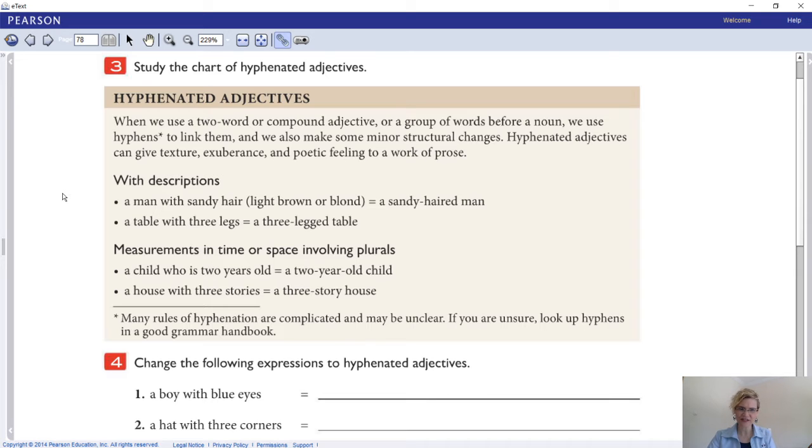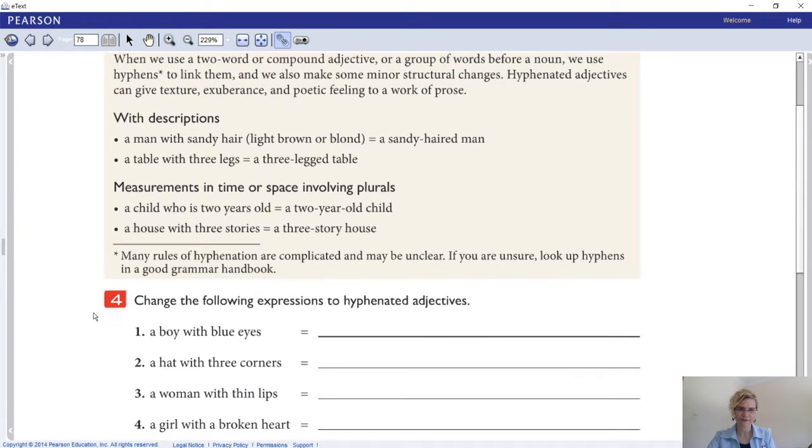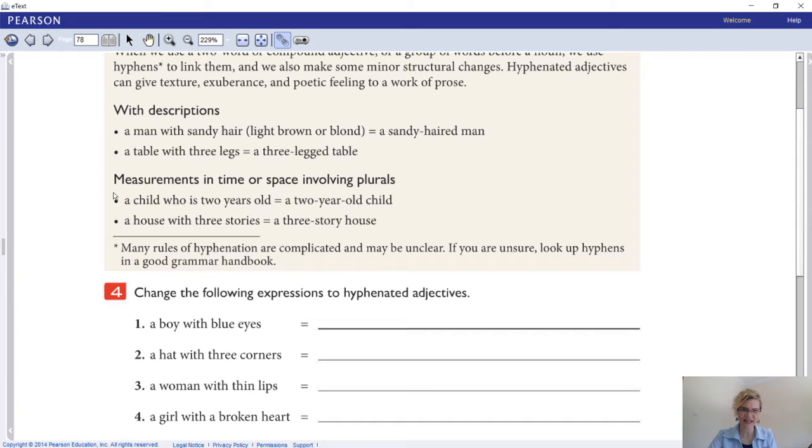Now, hyphenated adjectives can give texture, exuberance, and poetic feeling to a work of prose. So that means it's a written work. With descriptions, a man with sandy hair, light brown or blonde, we could say a sandy-haired man. Instead of saying a man with sandy hair, it's a long sentence with a lot of extra words like a or with. We can take all that away by just saying a sandy-haired man. So we combine sandy and hair. Like a table with 3 legs, a 3-legged table, but then we would need to put a hyphen in the middle.